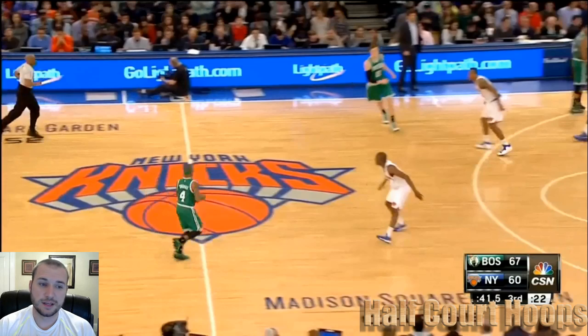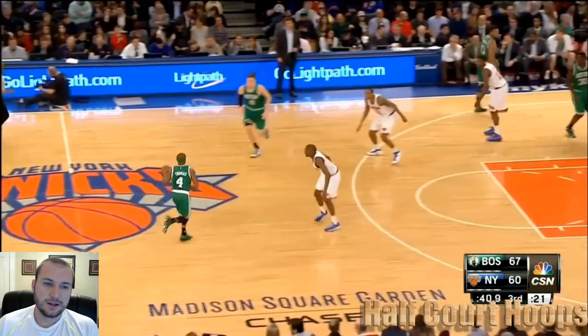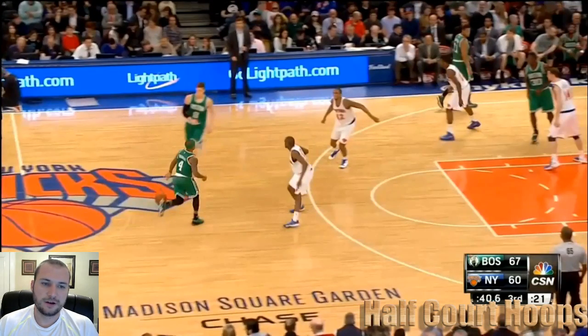So the first set here is Indy Rip. That's what we're going to look at. It starts off with a dribble handoff. The guard is just going to dribble, the 4-man is going to come off the handoff, and the 5-man is going to set a back screen.